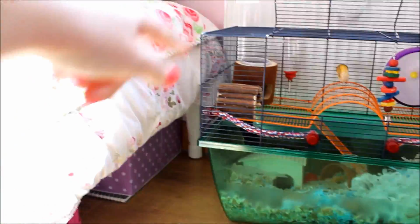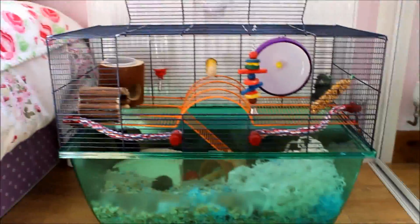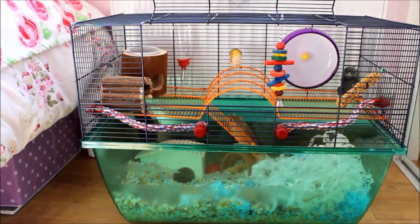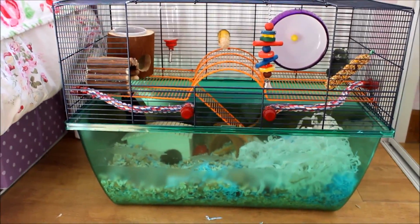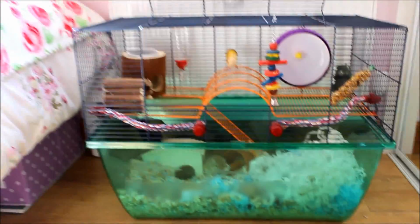So they just sit at the end of my bed now, which is good because my telly's just on the other side of my room and Chip likes watching telly. I've noticed since they've been here, Chip will just sit at the end of his cage and watch telly for hours. He's a telly addict.